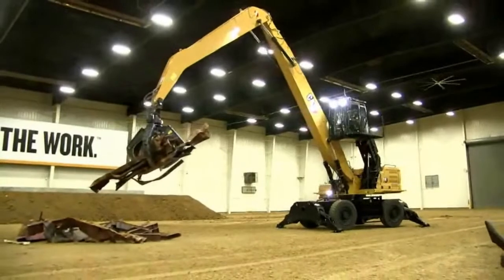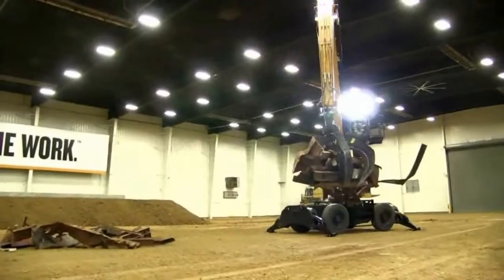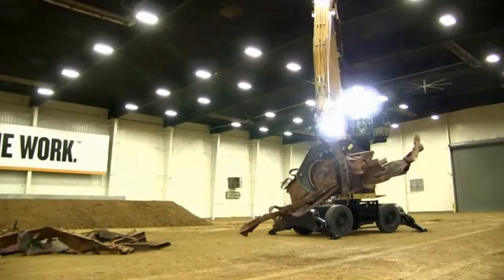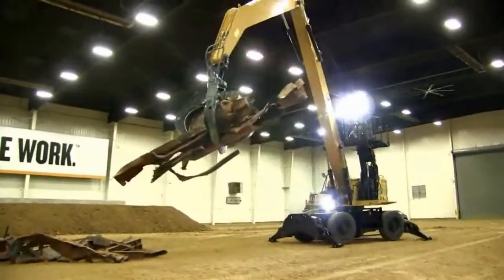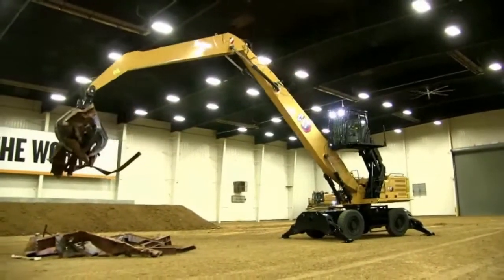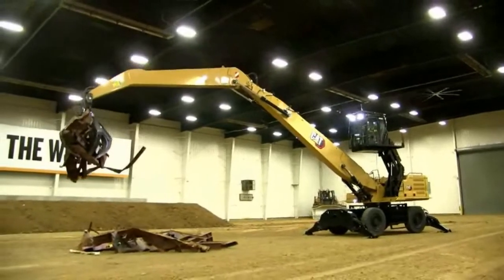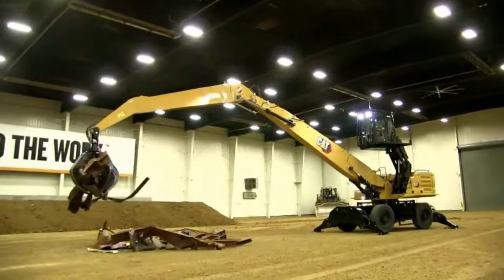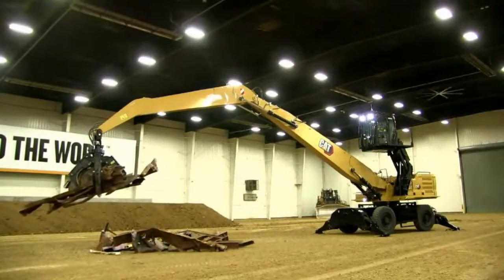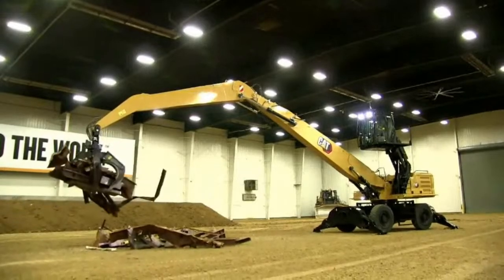Thank you, Brent. Powered by a C7 Caterpillar engine, this machine has 204 horsepower under the hood, all the power to move grapple, scrap, and logs. This grapple is a 1.25 orange peel grapple. The machine can actually handle up to a 2 cubic yard grapple, depending on the density of the materials, and for the wood application, up to 8,000 pounds. Operating weight is up to 85,000 pounds, or close to 40,000 metric tons, hence the name MH3040.